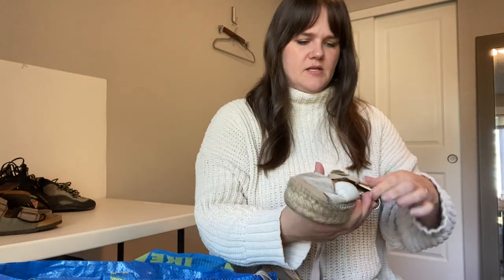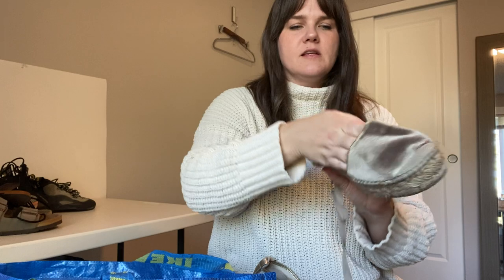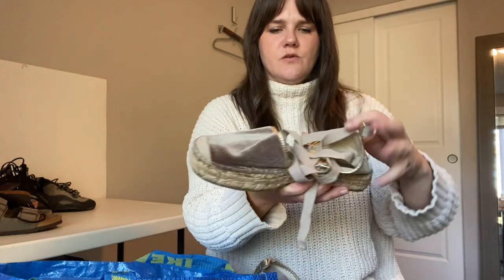Some kiddos shoes. Wow, I didn't mean to throw those down. I wish I had a little table, but I don't, so I have to bend over. These are just some Free People espadrilles. This is like a velvet, and then they tie around the shin. So cute.